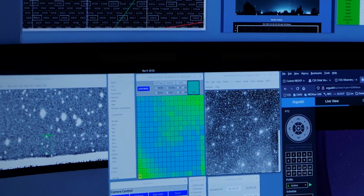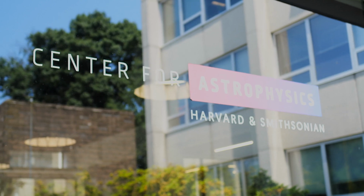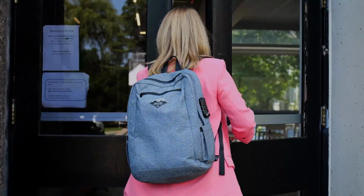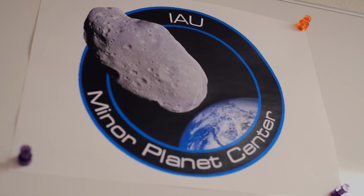The different survey telescopes quickly feed those position measurements to the Minor Planet Center, which is the internationally recognized repository for position measurements of small bodies throughout the solar system. Minor Planet Center is, I like to think, the link between the astronomy community and everything that comes after in planetary defense. My name is Federica Spoto, and I'm the project scientist of the Minor Planet Center.